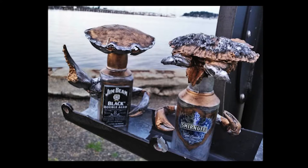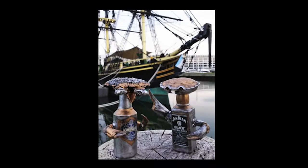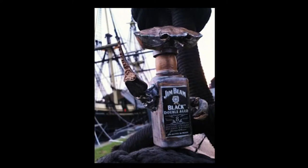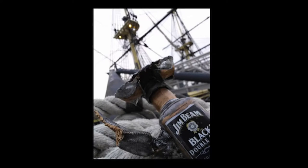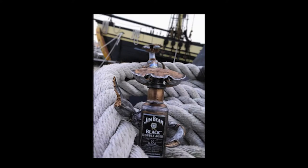Jim Beam and Smirnoff here made their landing in Salem and went right over to the Friendship to check it out, along with all the other tourists, and to figure out whether this was a good place to come ashore or not. I think of them sometimes like the pilgrims looking for that perfect place to land, leaning up against the rope here. This shot with the one in the background, that's kind of like a photobomb from the guy in the back.